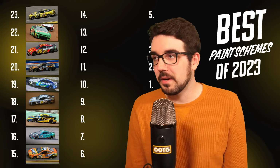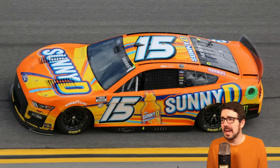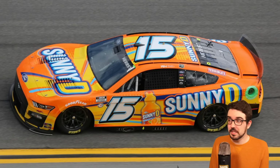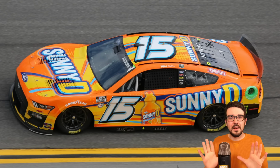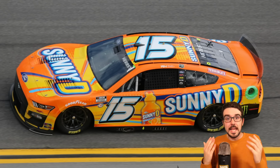Oh, and speaking of old favorites, Sunny D. They tried to fix something that wasn't broken. But, I mean, to be fair, this still looks pretty good. Am I crazy? Riley Herbst made a few Cup starts this year, but none of his schemes popped quite like this one did. I love the rays of sunlight beaming across the hood. I just wish they kept going.